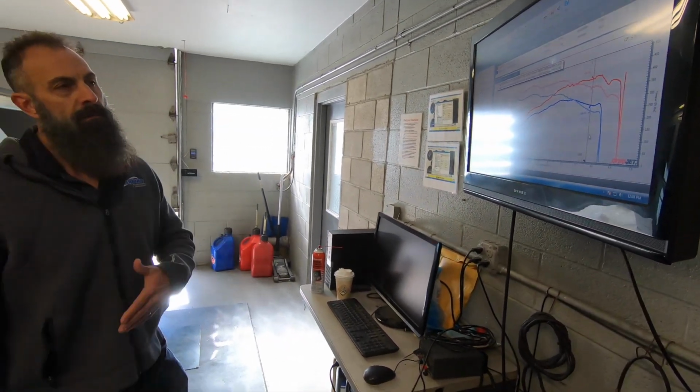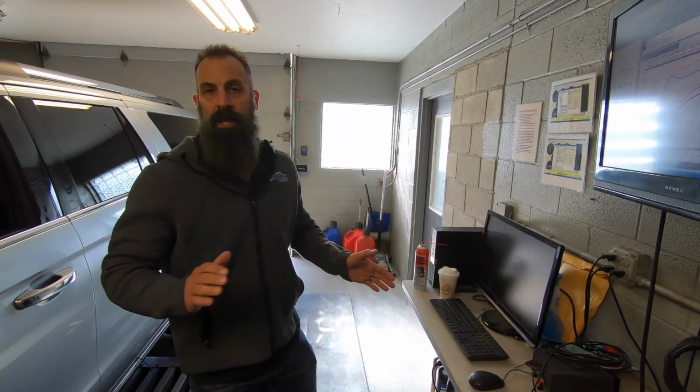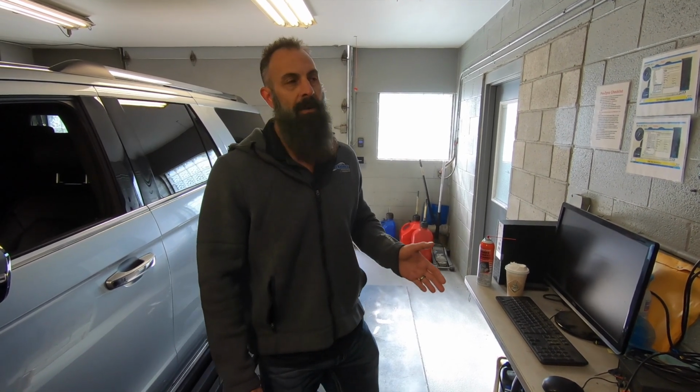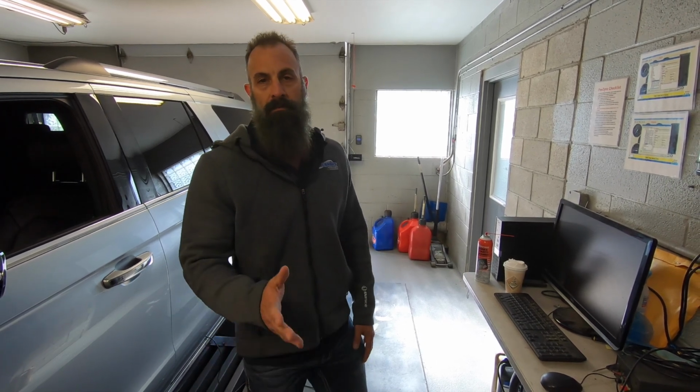So just like we did stock, we're gonna do what this thing does from like a 40 to 80, something typical of a guy or a family that would have this truck getting on the freeway or something, see how much faster this thing is with the tune in it versus how it was stock. Anyway, we'll get to that in a second.